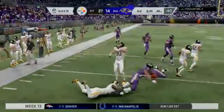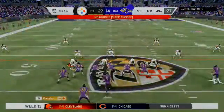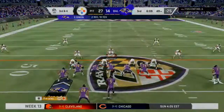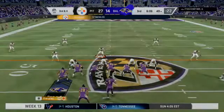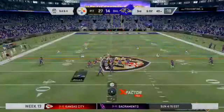And they're able to swarm him behind the line, and his rough night continues. A 6-yard pickup on the ground that time, and that'll make it 3rd and 4 coming up. This offense in desperate need of a conversion as they come up on 3rd down.